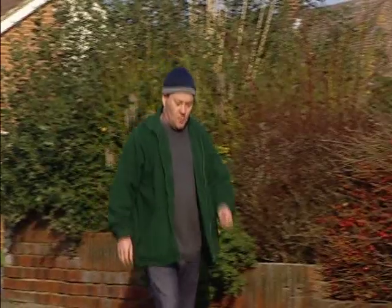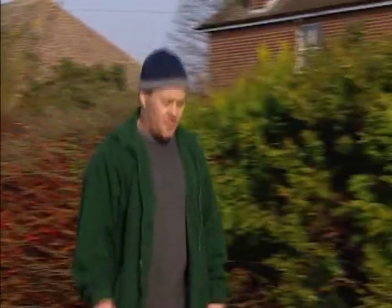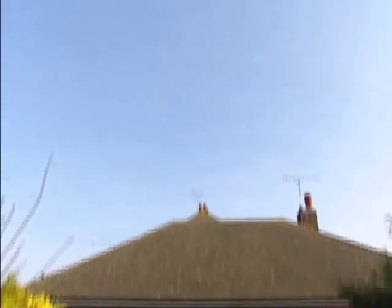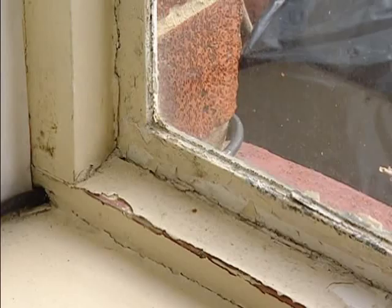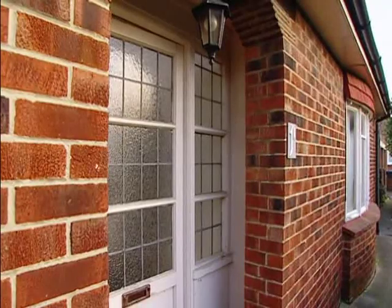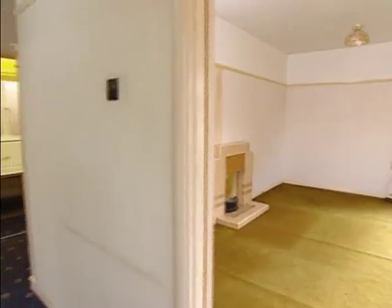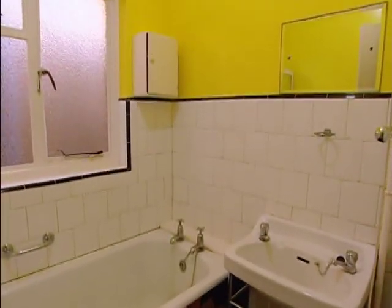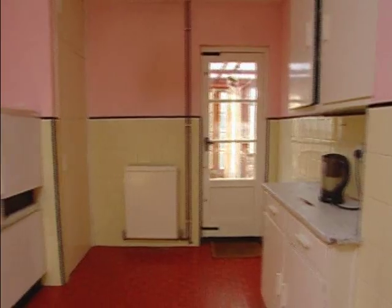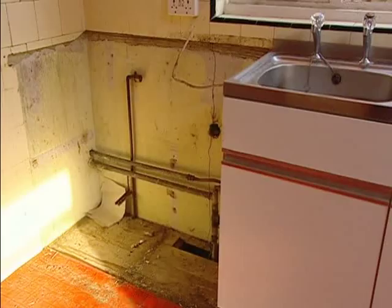We're travelling back to Margate now to catch up with perennial backpacker Bill. He bought this bungalow in the Westbrook area of the town. A plumber by trade, Bill was going to do everything in between his paid work. He certainly had plenty on his hands, as the property was crying out to be completely updated. He hoped to make enough to finance his next trip to Australia.